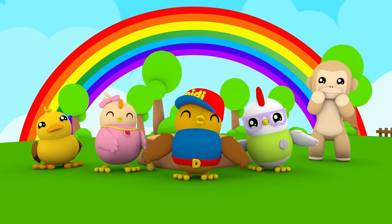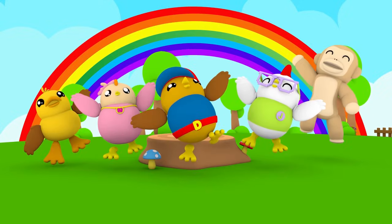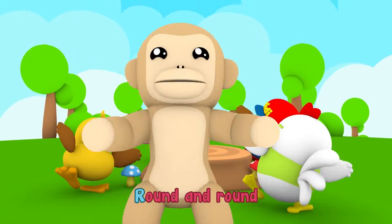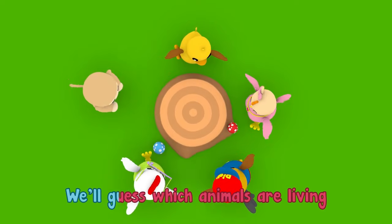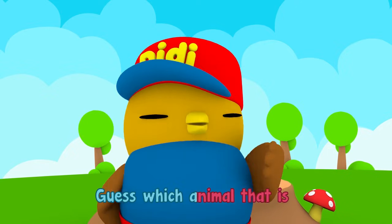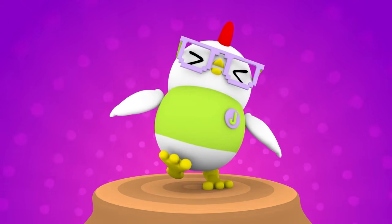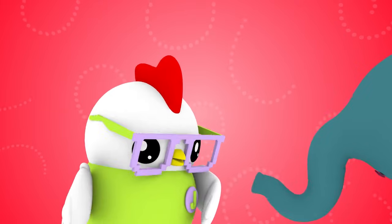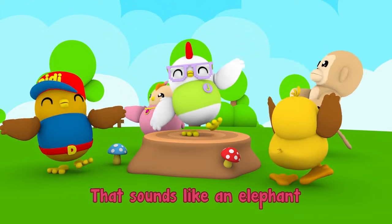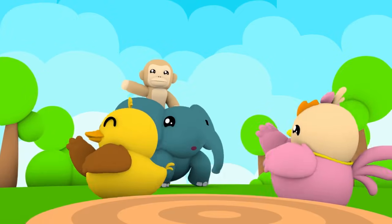Want to play with us? Yes! Come on! Hurrah! Hooray! Hey friends, come on, let's play together round and round. Well, guess which animals are living on the ground? Guess which animal that is? Its body is huge. Its ears are big. It has a trunk. Which animal is that? Elephant! That sounds like an elephant.